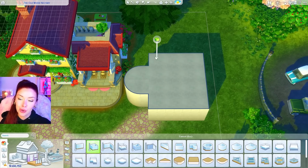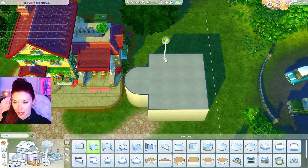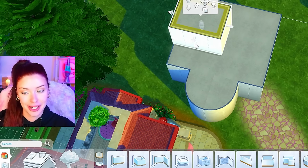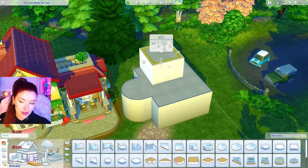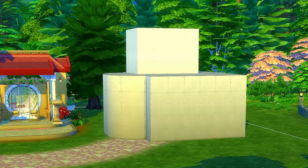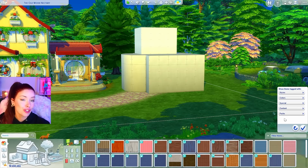And then on the top, we'll build a tiny little tower, kind of like the one in the picture. And this can be for an actual sim, like the sim can live here, or maybe even just stay here to take care of their ponies. So I think I'm happy with my shell. This is probably gonna be the smallest one we build today.